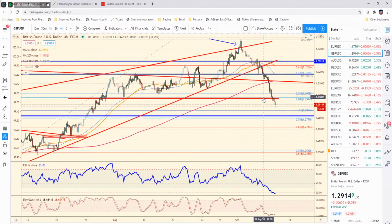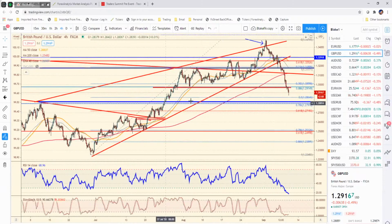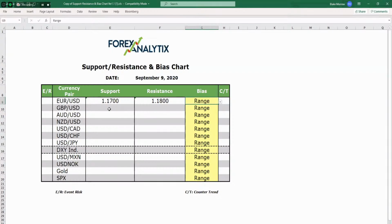So anyway, I'm going to try to get some of this analysis done really quick. Any bounce in the cable back to 130 is probably going to find sellers now. Support is going to be at 128.20. So I know we're kind of in between right now. So I'm going to write 128.20. Resistance 130. And I think resistance at 130 is going to be pretty significant.